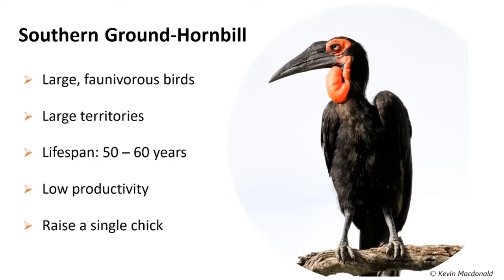They're also entirely faunivorous, so this just means that they eat the entirety of an animal. So they won't just eat the meat, for example, they'll eat the whole thing. And they'll pretty much eat everything that they can overpower, including insects, reptiles, amphibians, other birds, and even small mammals. They live in groups, which occupy large territories of about 100 square kilometers. And they have extremely long lifespans, living between 50 to 60 years in the wild.